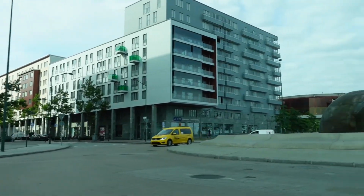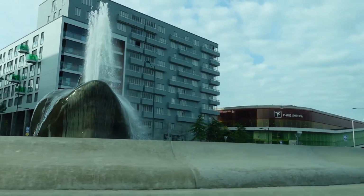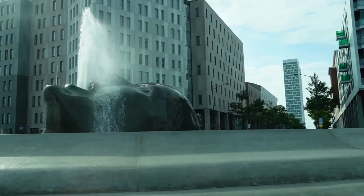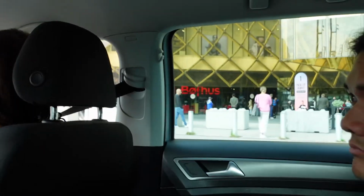The Emporium Mall is nice. There's a Sephora there. And then there's regular stores, but that's also the only Apple store in the whole city of Malmö. There's an Apple store and a Sephora, and that's why I go to that mall.